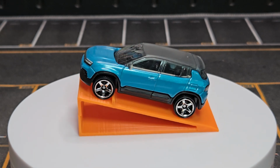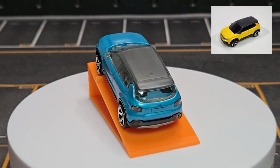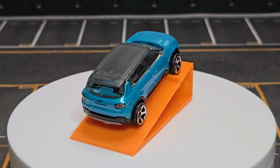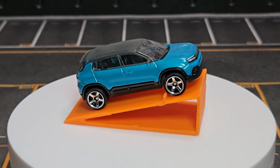This one is in a teal color. New casting last year in yellow, uses the bigger 5-spoke wheels on there in chrome. This is a good casting. Full front and rear decos on this one. Apparently relatively popular in Europe. That's what I've heard, what I've read. Not sold in the States.